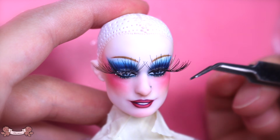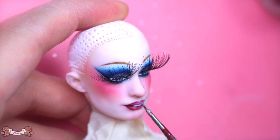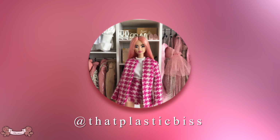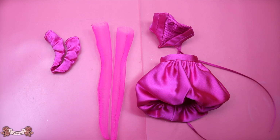After the lashes are dried, of course, I will be trimming them, but while we wait, let's go ahead and gloss up her lips. I am absolutely obsessed with how this face turned out. I just got carried away with the blue eyeshadow, and now it is time to highlight her clothes, which I commissioned from That Plastic Biz on Instagram. I am super thankful that they were able to accommodate this super last minute request. The craftsmanship is top notch as usual, and I am super excited to work on this outfit.